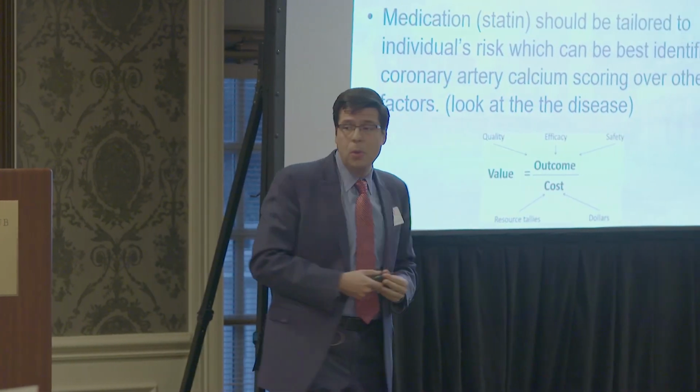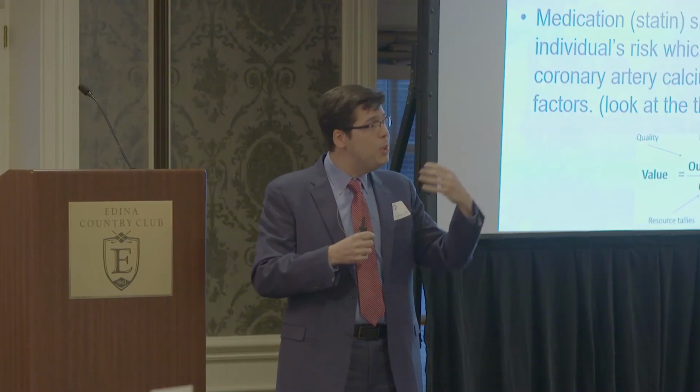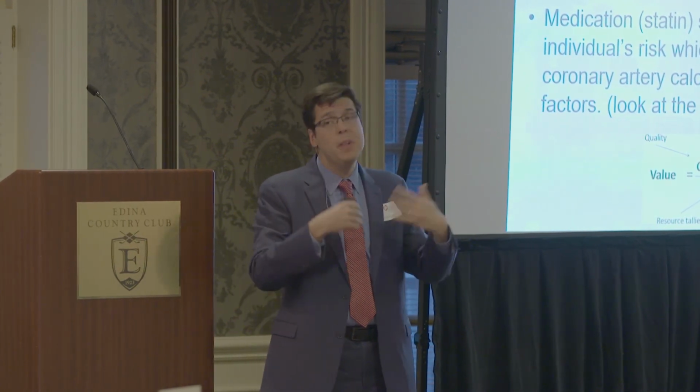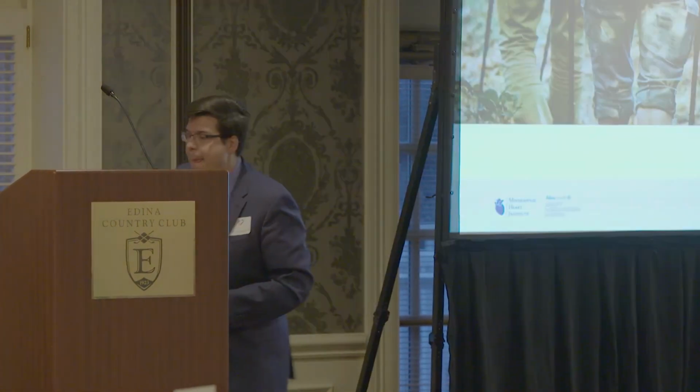And with that, I'd like to conclude: know your numbers. Know your weight, obviously your blood pressure, know your cholesterol, and perhaps even know your calcium scoring. And medications hopefully should be tailored to those that have the disease. The best way, I guess, to look at the disease process is to look at the vessels, look at the disease. And we're trying to balance cost effectiveness here. Once we know the disease, then we can intervene not only in the risk factors, but throughout the course of that, and hopefully prevent heart attacks and prevent other stents. Thank you very much.